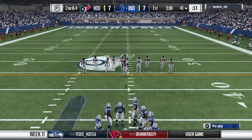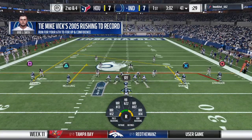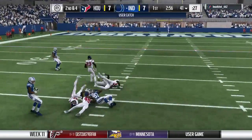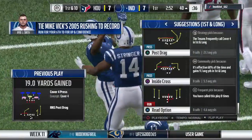Counting down toward the midway point in quarter one. They'll put 2 receivers left, 2 to the right. Out of the gun, they'll look to throw. Over the middle, Sharp's got it, complete. And he's able to get this one down to the 40-yard line.